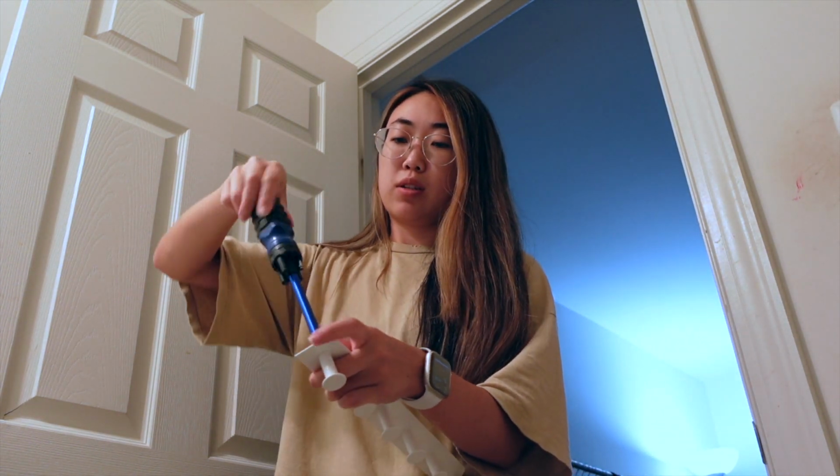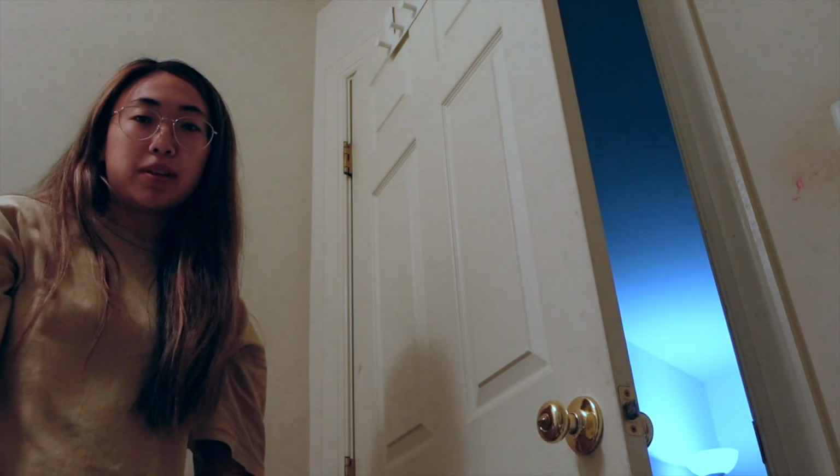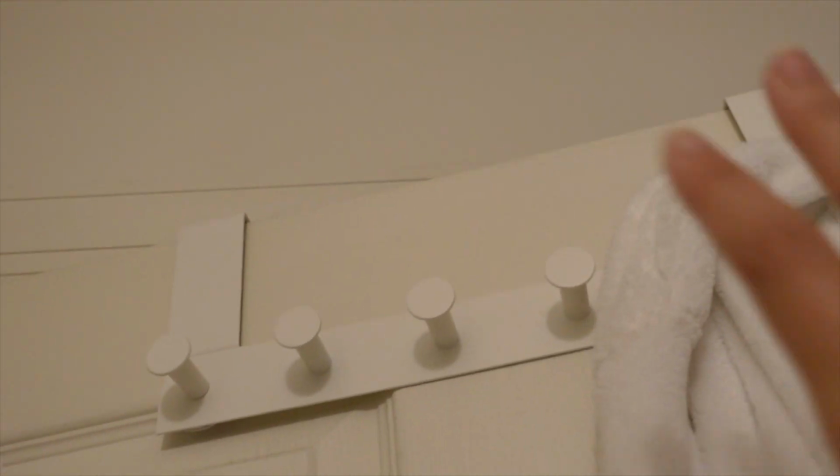Wrong screw. So I finally found the right screwdriver. Wait, that's really high. But it's really high, like I'm short. So like me trying to reach it. I mean, I guess it won't be a big deal, but still. I just hung up my robe. It is a little tall, but that's okay. I'm just gonna take off my towels and robes. Anyways, this is something I didn't think I needed.